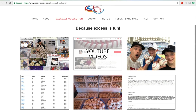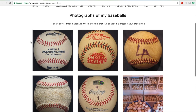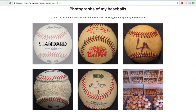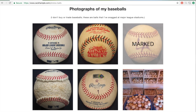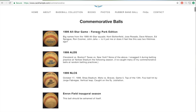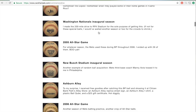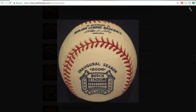Let's take a look at the photos. Now here there are 9 different things that you can click on. Once again, you can hover over this stuff if you're on the desktop version. And just to click one of them, let's go to commemorative. These are all different commemorative baseballs that I've gotten through the years. There are more than 100 just on this page. And you can click any one of these images. You'll get a nice closer look at it.